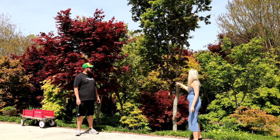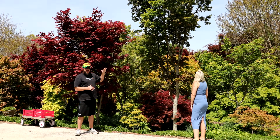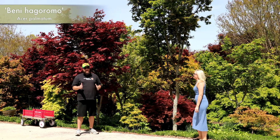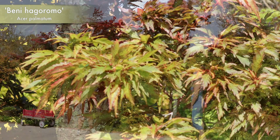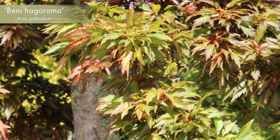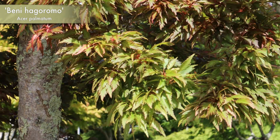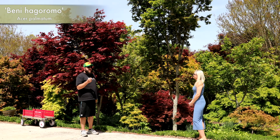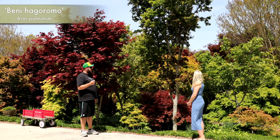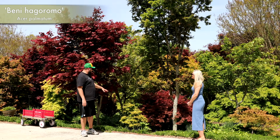Matt, tell me about these two. Okay, so we've got a couple things here near this Red Flash. The big guy is Beni Hagoromo. Now that's one of the fastest growing trees. It can actually rival Seiryu. This tree isn't that old either. I put this in a 3-gallon in my parents' garden. It is, gosh, over 20-something feet tall now. Typically 1.5 foot of growth a year is pretty common on that one. It's got that sessilifolium style leaf structure, and the Beni refers to that kind of red shade it can get in as well. Now you're probably familiar with this one, Aimee.